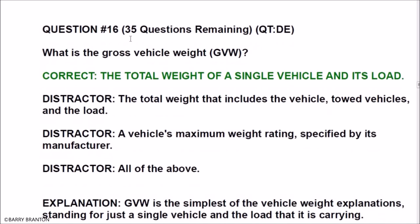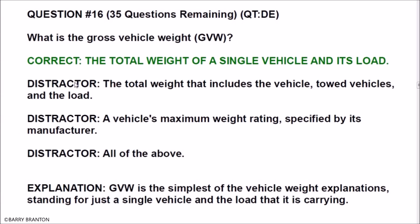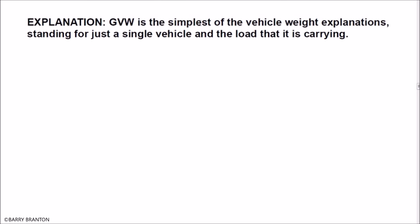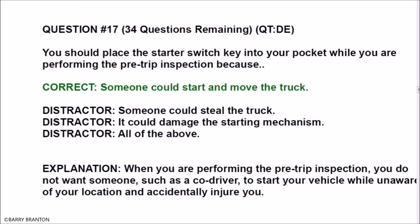Number 16. What is the gross vehicle weight, GVW? It's the total weight of a single vehicle and its load. Now we have an explanation here. GVW is the simplest of the vehicle weight explanations, standing for just a single vehicle and the load it is carrying. Next question.